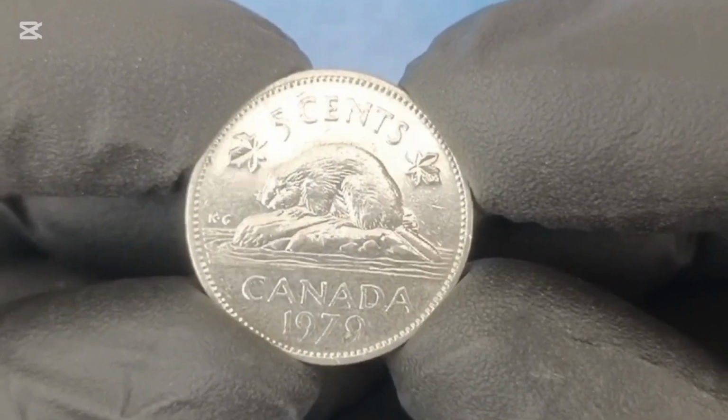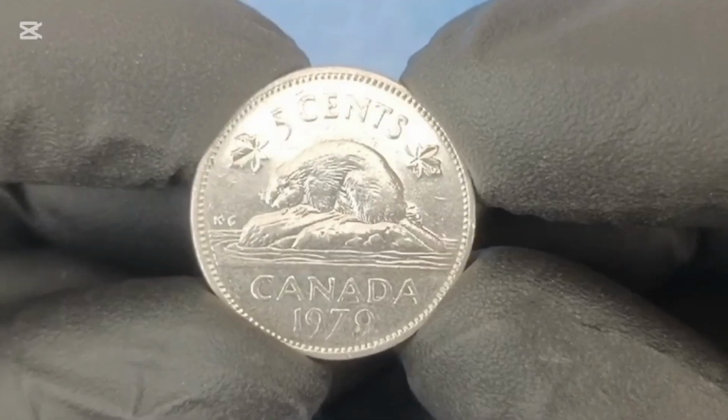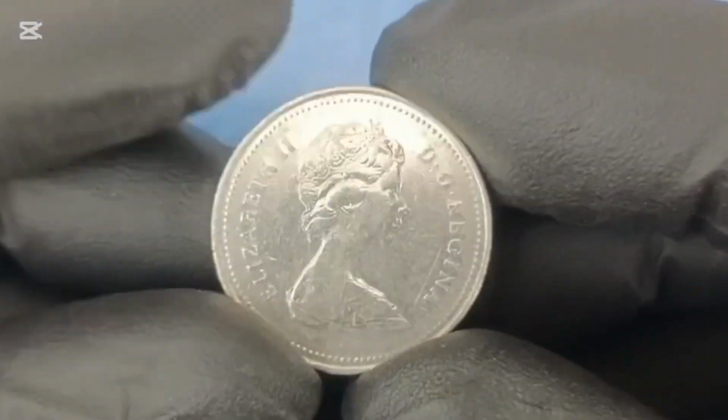Their legend continues to grow, solidifying their place in the world of rare and valuable numismatic treasures. Top 3. The most valuable and rare.